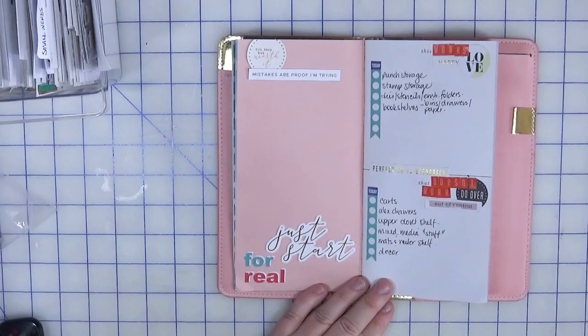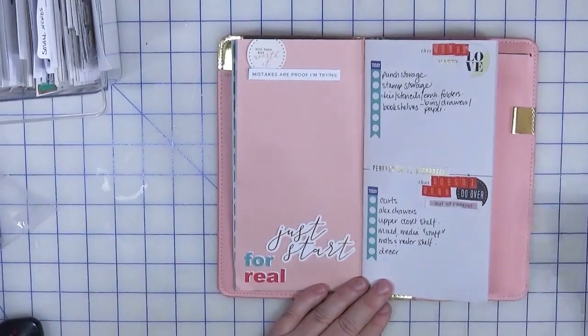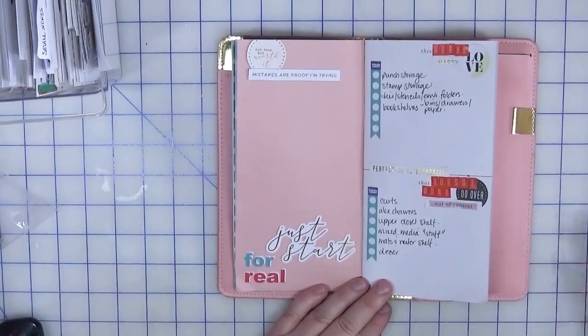For instance, are you using bins? Are you using carts? Are you using hangers? What about drawer units? Binders, bookshelves, cube shelves, over-the-door racks, bars. Those are all things that I'm currently using in my craft room. What are you using in yours? Is there a particular thing that you are currently using that you don't like?